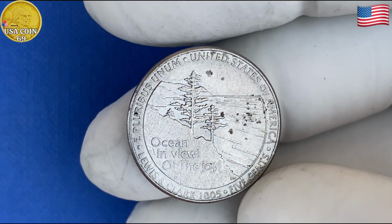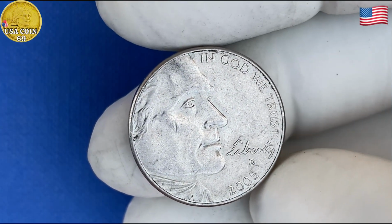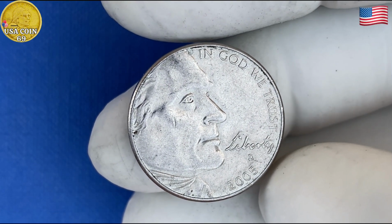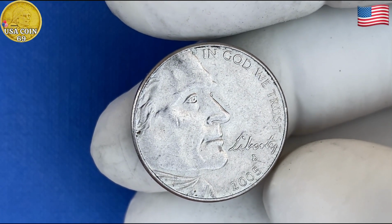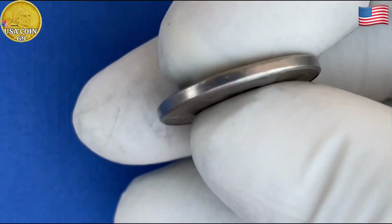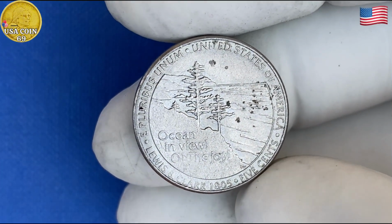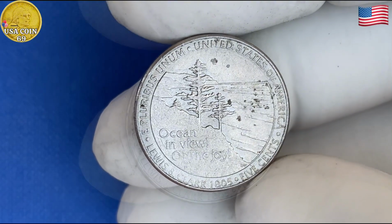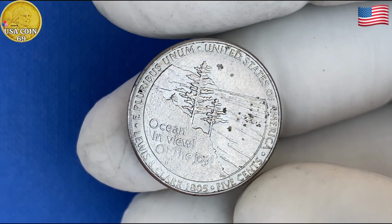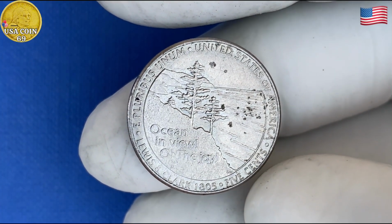The 2005 nickel also had a special release in what's known as a proof set. Proof coins are made with a higher quality finish, intended specifically for collectors. These coins are not meant for regular circulation, and they're produced in limited numbers. The 2005 Jefferson nickel that was part of a proof set is much rarer than the standard circulation version, which makes it a much more valuable item for collectors. These proof versions are often found in near-perfect condition, and they can be worth much more than the average 5-cent coin. Now, let's get down to the real question.